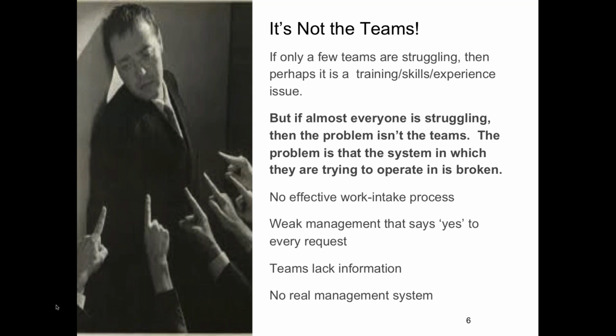Quite often, we lack the ability to understand the work that we're bringing into our organization. We have weak product program management that say yes to every request. We start too many projects all at once. The teams are working in a vacuum. They don't know what they should be working on or why they're working on what they're working on, how what they're working on adds value to the organization. And there's no real management system in place.